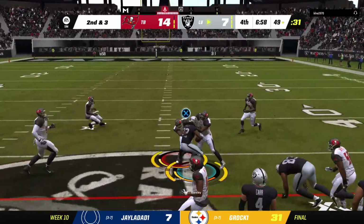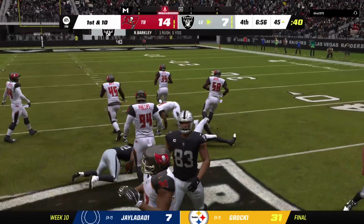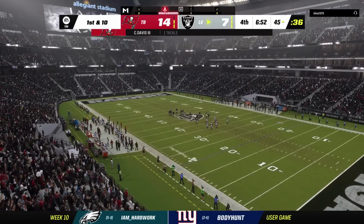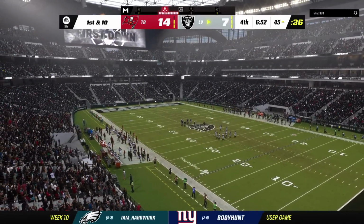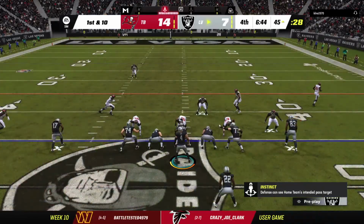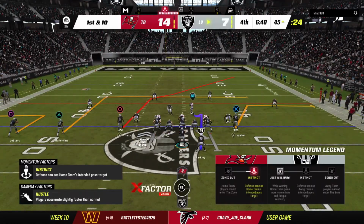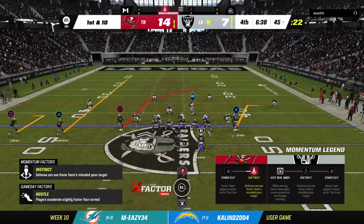On second down, here's Barkley. A gain of 5, good enough for the first down. And that's a nice pickup of a first down on that second down run. And at that yardage gained, they can run that play on any down. The drive continues as they search for a tying touchdown. Here's 1st and 10.